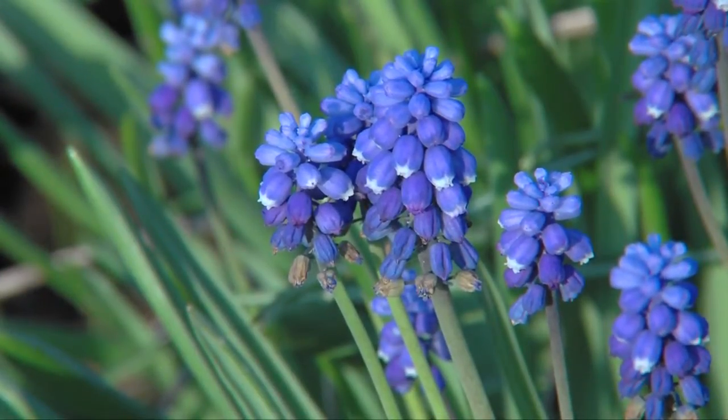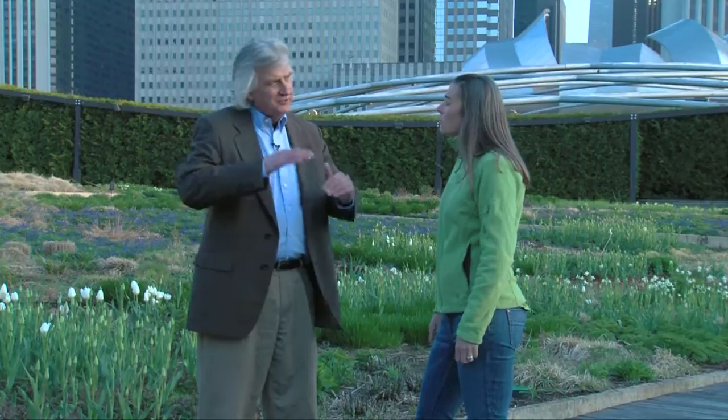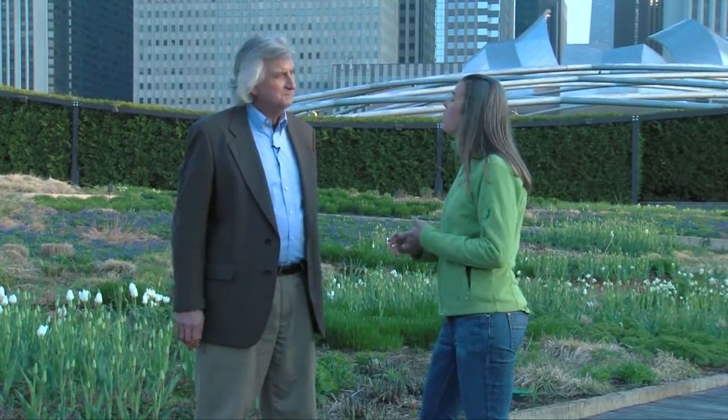But you have different layers of soil, different levels and depths of soil here. Yeah, the soil ranges from 2 to 4 feet. And underneath the soil, we've used styrofoam to create the topographies because it's really lightweight and doesn't break down over time.